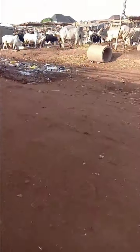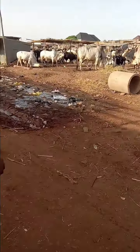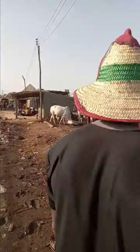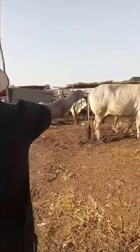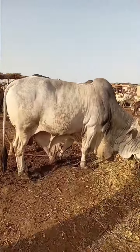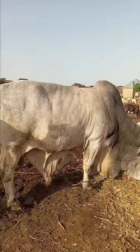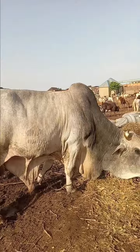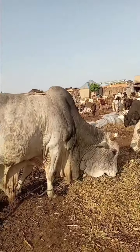Okay. Let's do cow first. There are some giant cows in this place. See this one I'm looking at now. This is almost 1.7 million. See the meat, only the torso and neck is bigger than one goat. This one is 1.2 million. What's the breed?